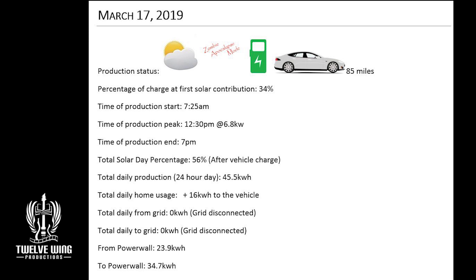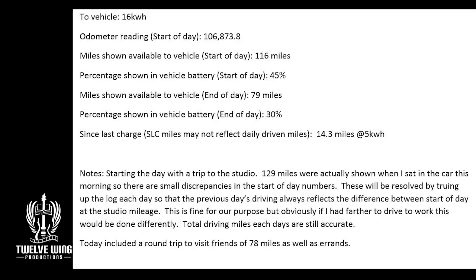March 17th, 85 miles driven. And as you see here on the total solar day percentage, sometimes I'll have two of them on there. A lot of that is somewhat random. I try to be as diligent as I can about making sure that I'm there to catch it, but sometimes it's just not practical. Sometimes I'll have to start a charge before the system will peak. There's a lot of different reasons why sometimes that total solar day number, basically it should just be taken as a reference point for will the home make it through the evening.